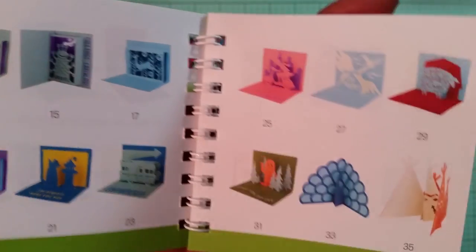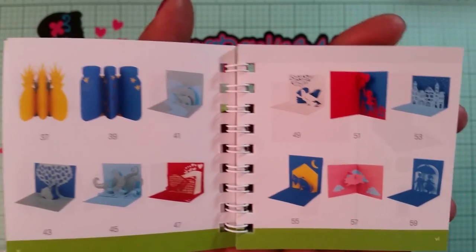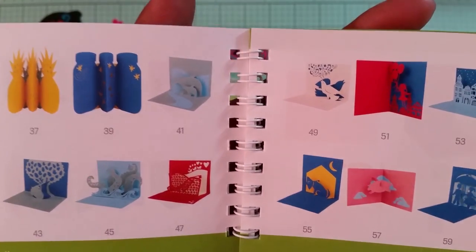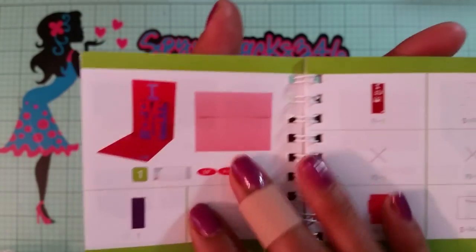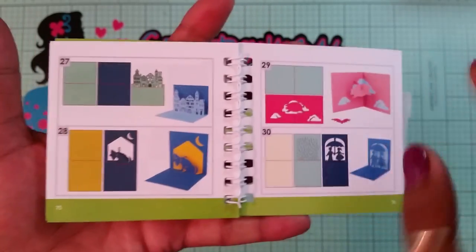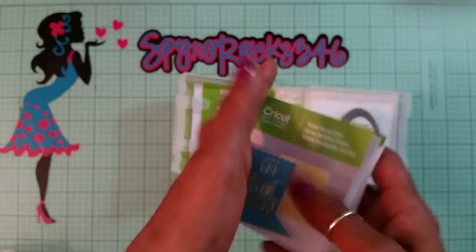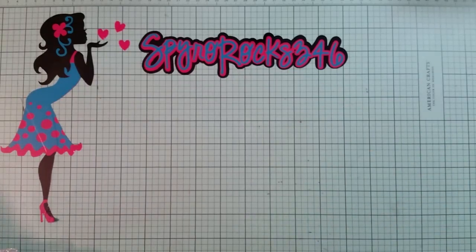I've been trying to decide if I want to make a series on one cartridge. Just cut all the images on one cartridge and make cards out of them. So I'm still thinking about that. But look at this jar one and the pineapple. Oh my God, and those are the cuts. And they show you in the back how to put it together, guys. So if you're stuck, just turn them over and you see how they put them together. So that's one of my cartridges, and this one is called Simple Pop-Up Card.